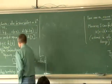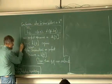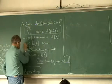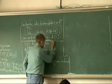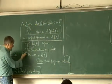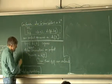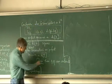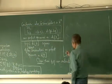So the statement is written here. Suppose that P and Q are some polynomials, co-prime, and suppose that there are 4 distinct linear combinations that are perfect squares in the field K of T. Then necessarily P and Q are constants.